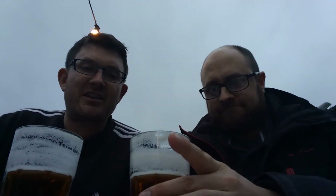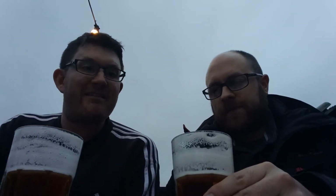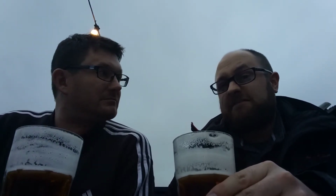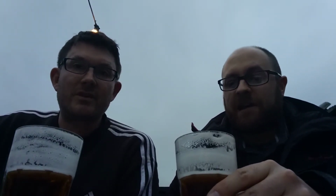It's not massively challenging. It does have that sort of biscuity character. There is a slight citrus, but it's mainly biscuity. It is very dry on the finish. I like a bitter that's malty and biscuity. I mean, that's what I want in a bitter. And I like bitter as a style.